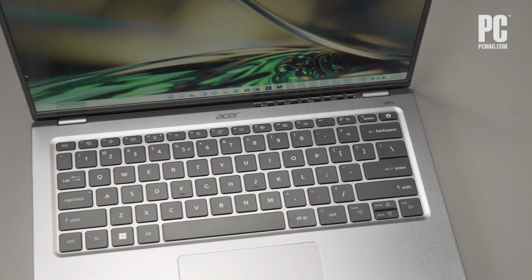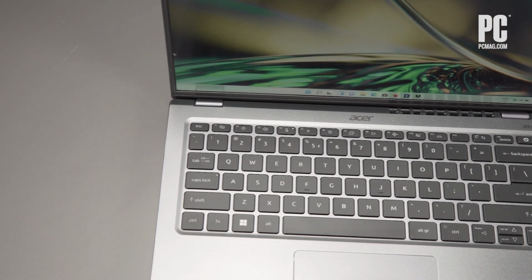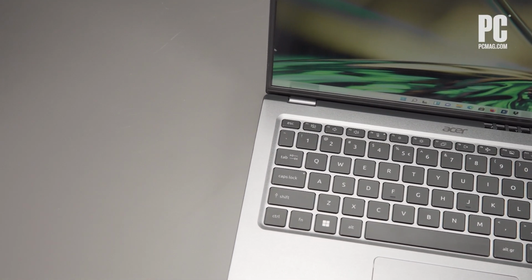Let's see if we can get it to show off here. It's part of the line that is dedicated to thin and light, the X being about performance, and that's that graphics. So what a user would use this for is being ultra portable on the go and having the performance to do light photo editing, light video editing. It's not a replacement for a desktop.